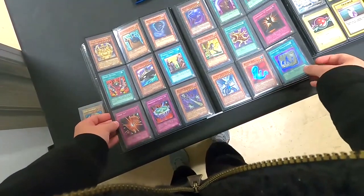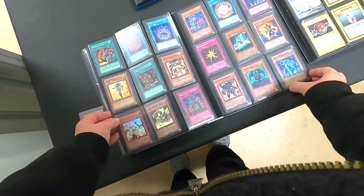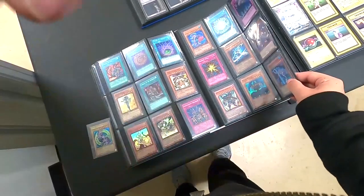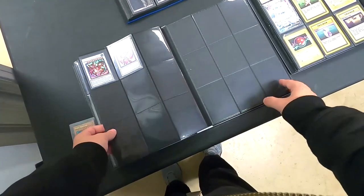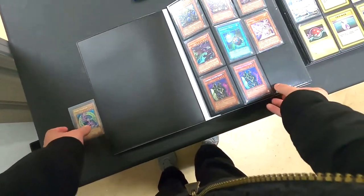But yeah, I love flipping through these Yu-Gi-Oh cards. You see Pokemon and other stuff a lot more than Yu-Gi-Oh, and a lot of times when you do see Yu-Gi-Oh, it's not my era, so this is so cool to see. I wish I could buy them all.